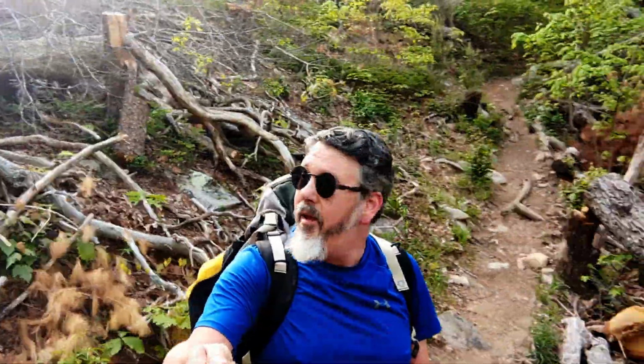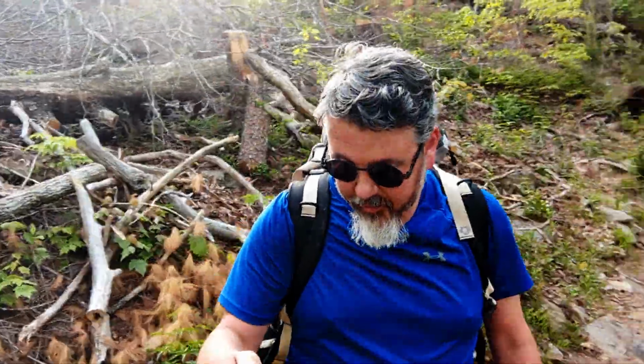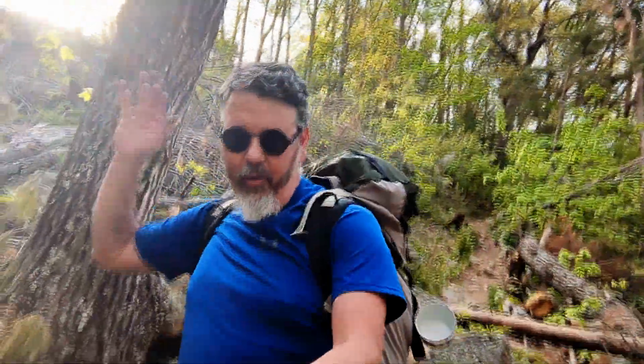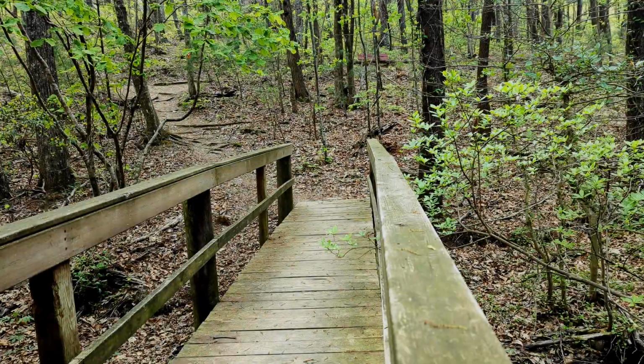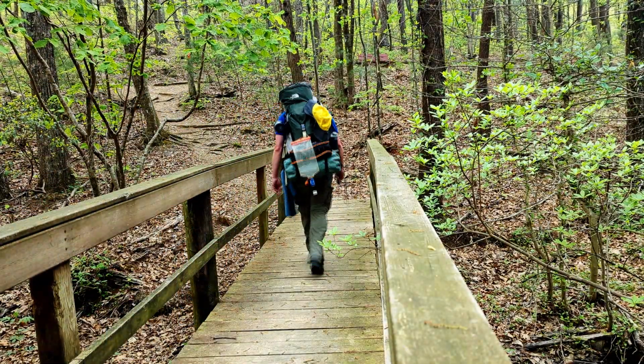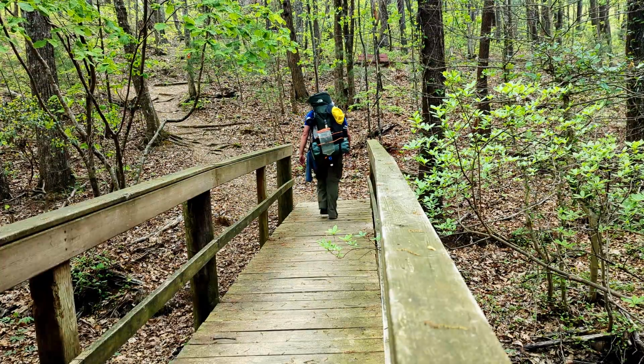I'm thinking a tornado must have come through here. Tornado, blazing down the mountain, tornado. Gorgeous views on this trail.